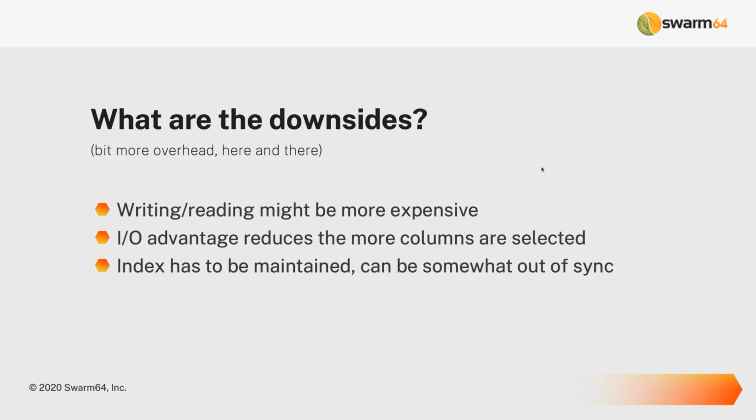And on the other hand, your I/O advantage reduces the more columns you are selecting. So let's say you have a table with 5 columns. You're having a columnar index over all these 5 columns, and you're using the 5 columns all times, then you're effectively scanning the whole table at all times. And what's left from your I/O advantage by compressing and by selecting only a fraction of the columns is essentially gone towards the compression. So there is some advantage, but it's not as high as it could be, basically. But that entirely depends on the usage pattern you are having.